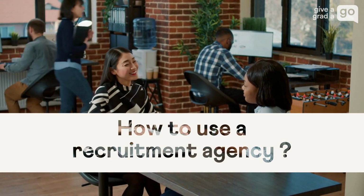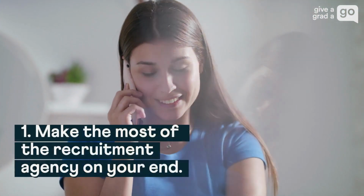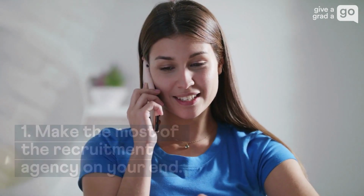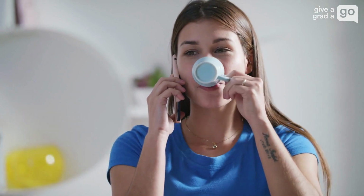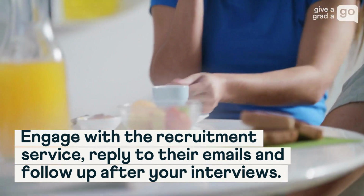How to use a recruitment agency. You should make sure you're utilising the recruitment service as much as possible. Registering with an agency but not communicating with the recruiter will not help you find your dream job. Engage with any emails and phone calls a recruiter may send to get the best out of the service.